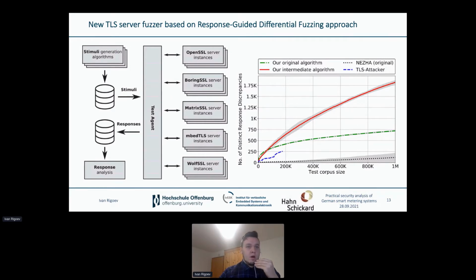Because existing TLS fuzzing software could not work with the smart meter gateway, we decided to make our own fuzzer based on my colleague Andreas Walz's research. The differential fuzzing approach is based on the idea that wrong behavior of some TLS implementation could be found by sending the same requests to a number of different TLS server implementations, and after that comparing the responses. If responses from some of the servers are not the same as from another one, that means that probably the behavior of some of the servers is incorrect, and additional research is required.